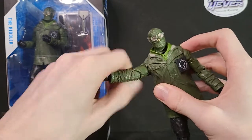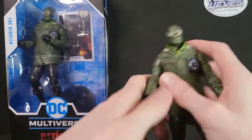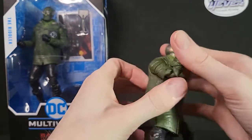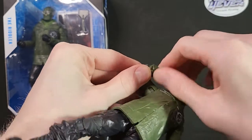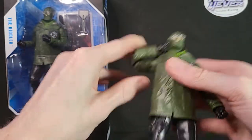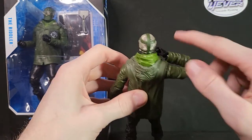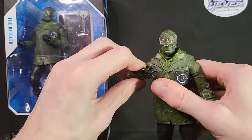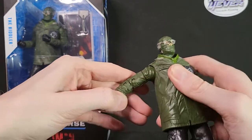It's got bicep rotation. A little tight on this figure, and then it's got double point articulation. This one is a little tight on this arm, and so it's got a pretty good, almost full bend to it. If you're trying to get him to do a full bend, he can kind of hold that pistol or whatnot pretty close to himself, so that's pretty nice.